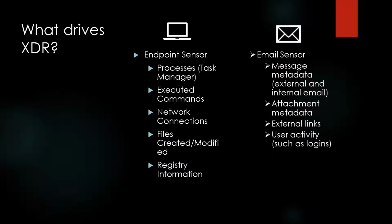So message metadata for both external and internal emails, right? All the data from all the emails that's flowing in, all of the metadata associated: the sender IP, the envelope address, attachment metadata, all the file features, everything about the attachment. How big is it? What was the file extension? Did the file extension match the true file type? All of that's metadata that's going to be gathered.